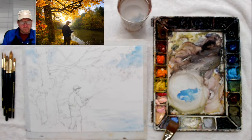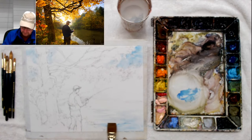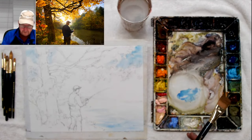I'm not going to make the water quite as dark as in the photo that you see there. I'm going to take it a little bit lighter than that. Just going to go in here, get my little waves. It's going to be a light part that's reflecting the sky color, right? And so now we're going to go in here and do our leaves.